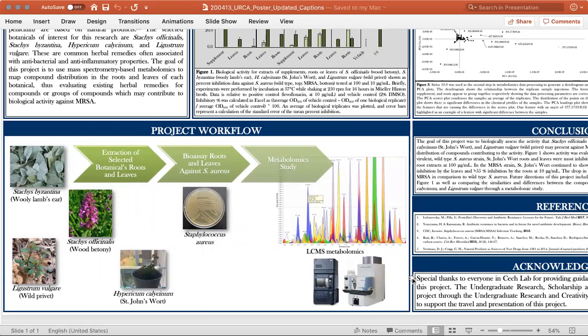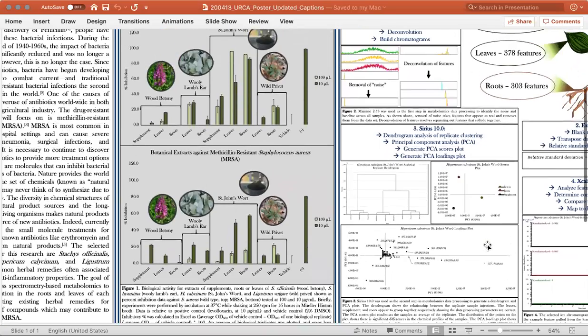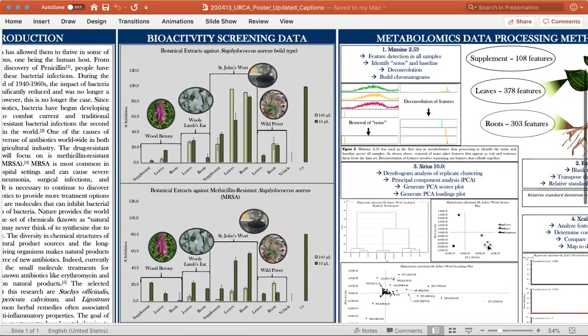The first being the extraction of my botanicals. After all the extractions were finished, I tested the extracts against 2 strains of Staphylococcus aureus to assess their biological activity. The final step of this project is a metabolomic study where I will analyze the compound distribution in the extract to evaluate their chemical similarities and differences. Now I will walk you through the bioactivity screening of my samples.